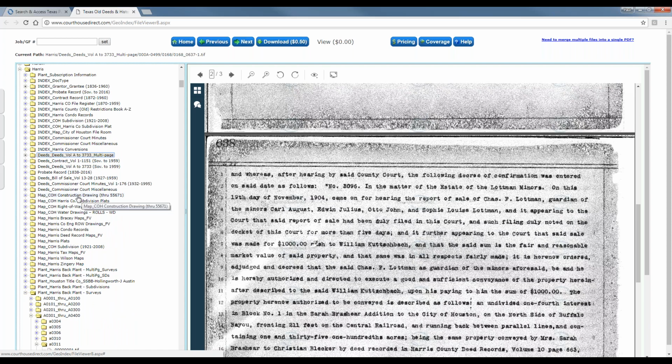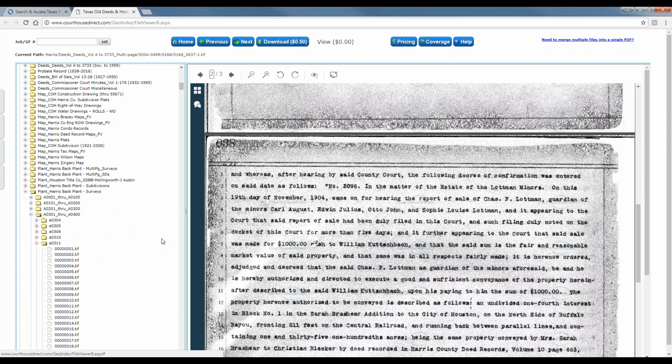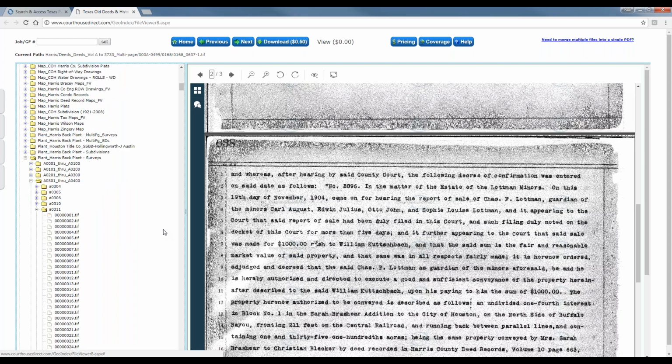Another record that is used widely is our City of Houston construction drawings. If I'm an engineer and I'm trying to find an as-built drawing in an area, then you can go through and find that particular as-built. I mentioned that when you see something labeled as the plat within the FileViewer, that is a title plat that a lot of times was created over many years.